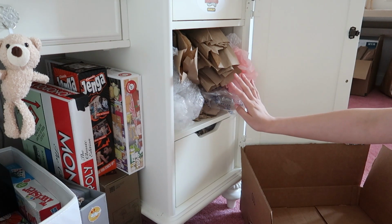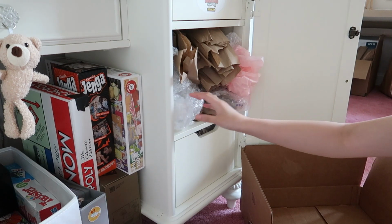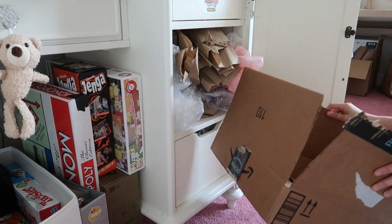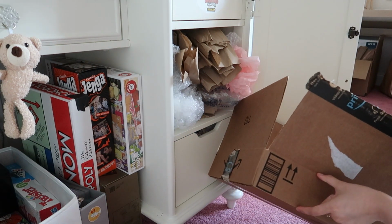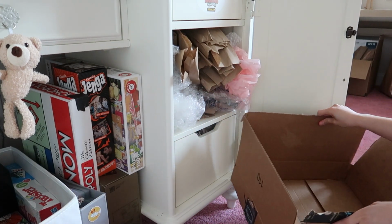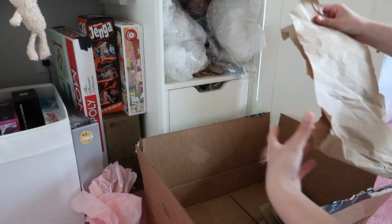But because I do have a shop that sometimes has items that would be nice to wrap with some tissue paper, maybe even some bubble wrap, I can store it away at least in here where it's nice and thin. I don't know if you guys can see how thin that is. So it's not going to take too much storage. My goal is to get rid of everything here and store it all in here.